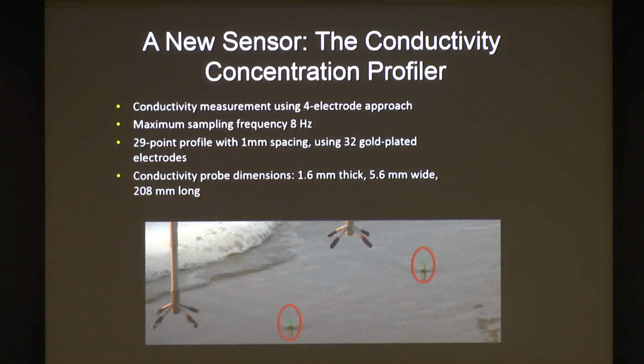A difficulty for us is, or was, how the heck do you measure this? If you're looking at a regime that's only about 1 centimeter thick, what kind of sensor are you going to use that can handle being in a really energetic environment and actually make the measurements? And it turns out there was such a sensor that could possibly be used, developed by the Dutch, called a conductivity concentration meter. And I thought, why not take that idea and make a profiler instead? So their sensor would measure at a single elevation, but I wanted to know what the profile looks like through that sheet layer.